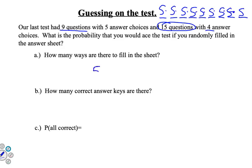another way to write that would be 5 to the 9th power. And then if I did the 15 questions, each of those blanks would have a 4. So there's 15 4s being multiplied together. Okay, go ahead and type that in on your calculator so you can see what kind of answer pops up.